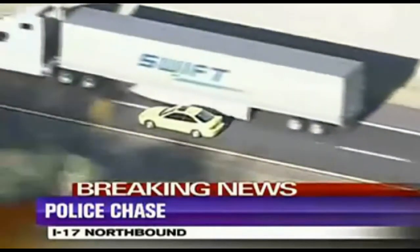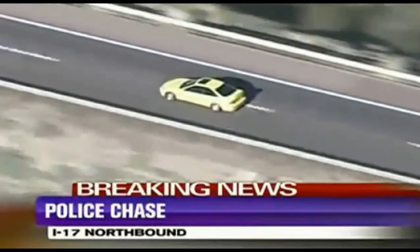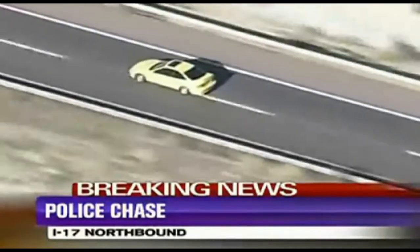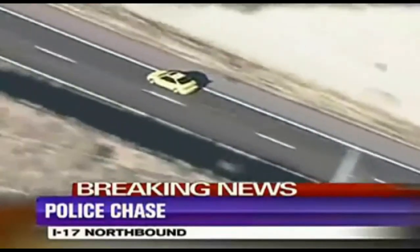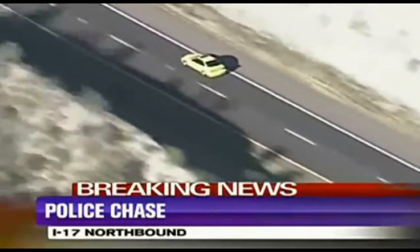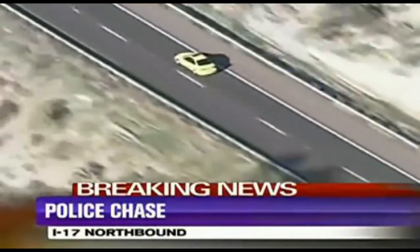This person in what's believed to be a stolen Honda Civic, driving very quickly, passing semi trucks, other cars. Some people getting out of his way, other people not, and making some very dangerous moves into the wide shoulder. At least there is a wide shoulder at this point for this driver to get around, because this certainly doesn't show any indication of slowing down this afternoon.